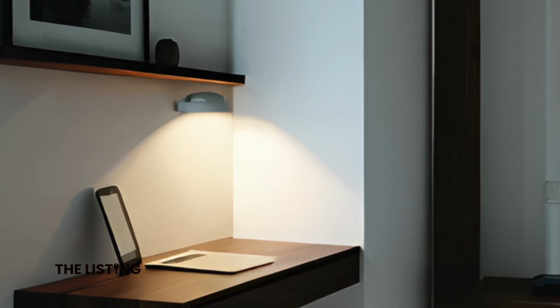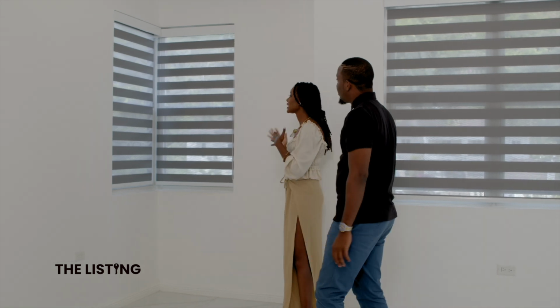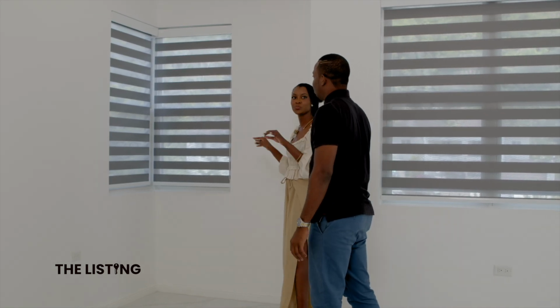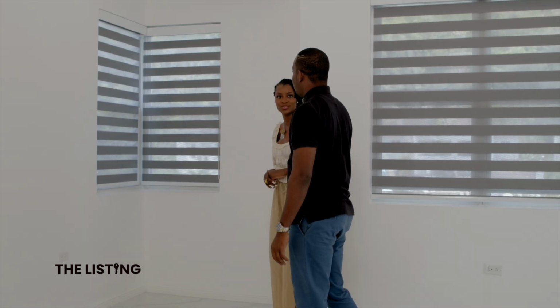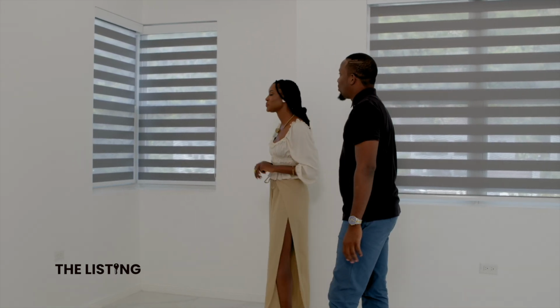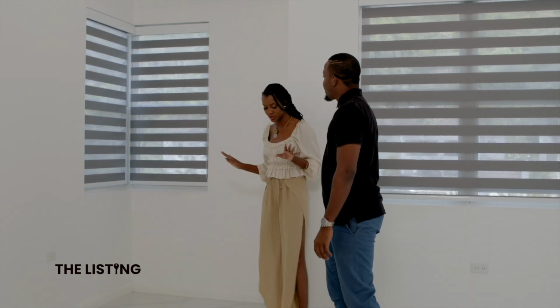What is nice is the fact that we have these windows. Yeah. The windows bring in such natural light and it brings in air, which is an excellent atmosphere for reading too. Especially with the view behind it, with the hills of St. Andrew. Beautiful. So we've got the reading nook.